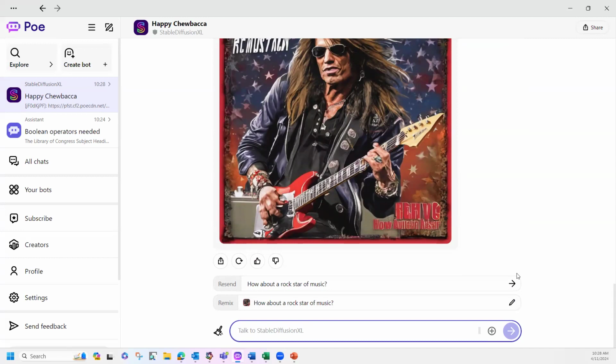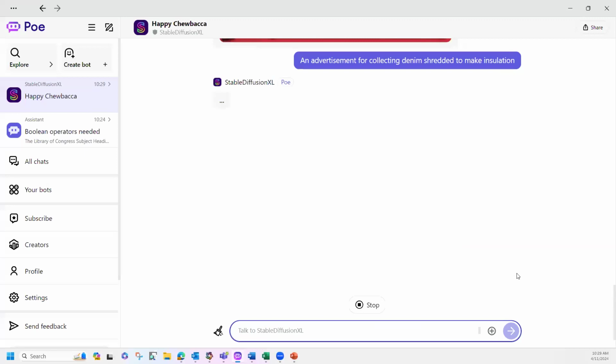Jill says we are doing a month-long program collecting denim. It is then donated and shredded to make insulation. Is it cutting it up for donation, or just shredded to make insulation? Shredded to make insulation. All right, well, let's try that. Let's see what happens.